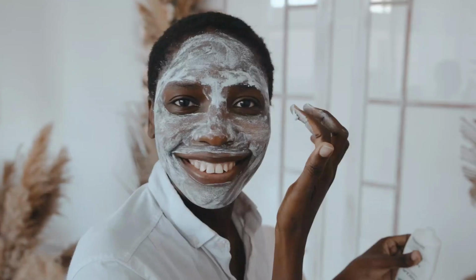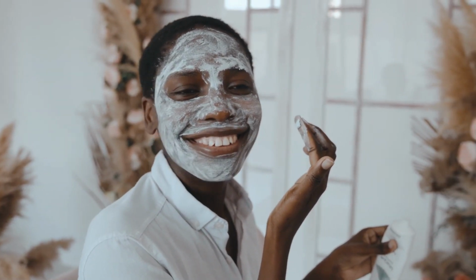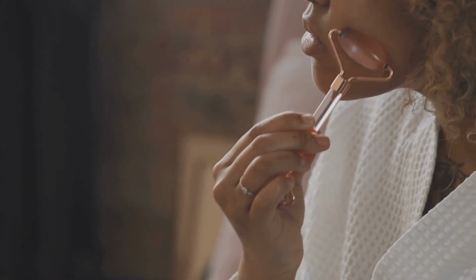Hey everyone! Today I'm diving into how to safely use skincare actives on melanin-rich skin. First things first, remember, less is more. Overexfoliation can turn your skin tight and waxy. Focus on your skincare goals, not just the percentage of active ingredients.